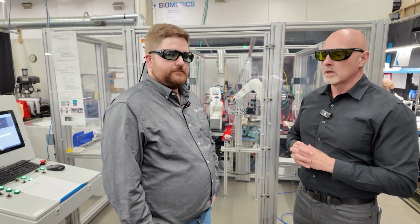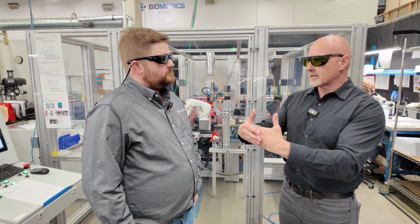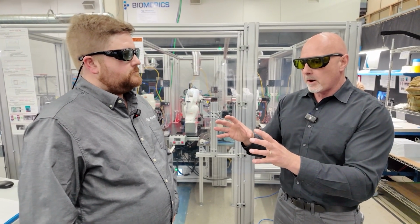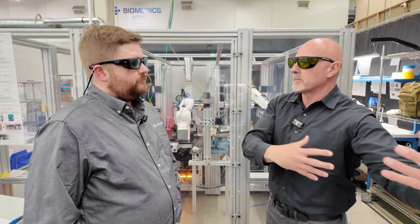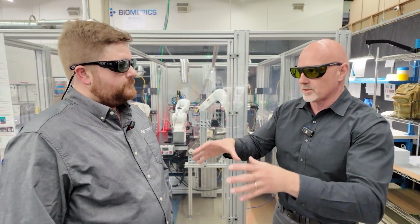Mike, when you approach an automation project like this, I think what might set you apart, and you can correct me if I'm wrong, is that you're doing the automation in-house. You don't have a firm do the automation cell for you. You have the capabilities, expertise, and resources to do it in-house. Absolutely.